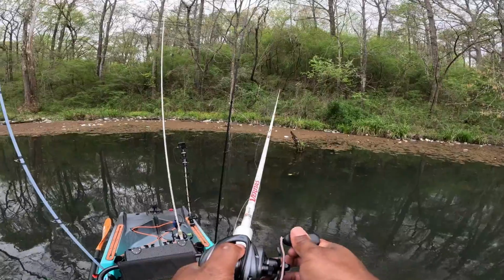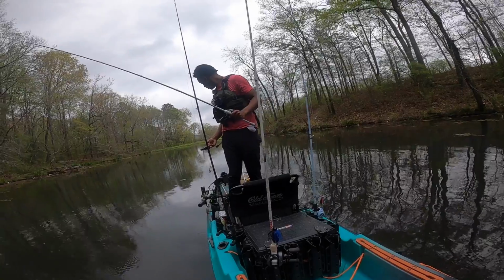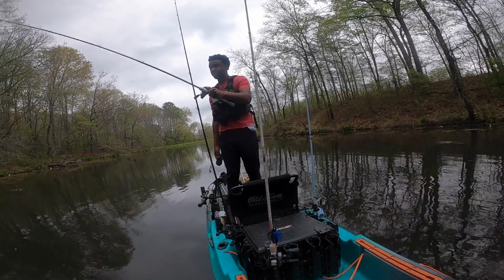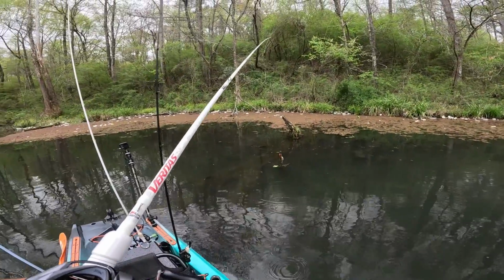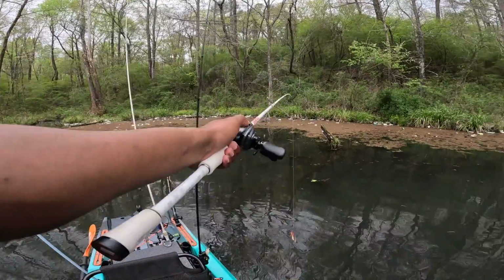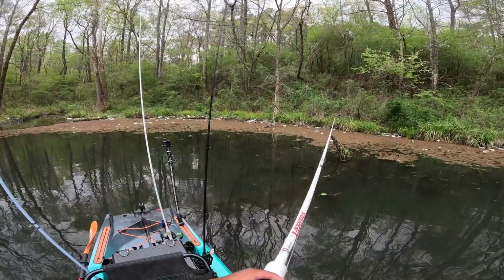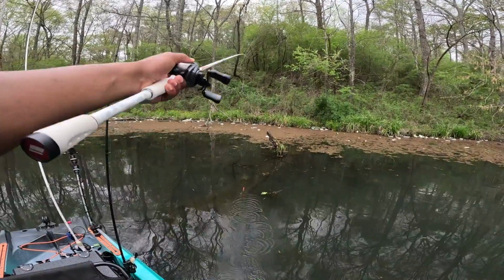Dude, my trolling motor just keeps inching me closer and closer to these bass. This fish is like spawning on top of this log right here. He's not picking it. He's not eating it good though. That's the only thing. Dude, why is my trolling motor doing this? This little fish has eaten it like 4 times. I know y'all can see that little light spot.